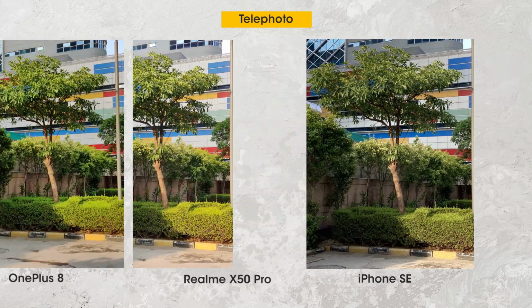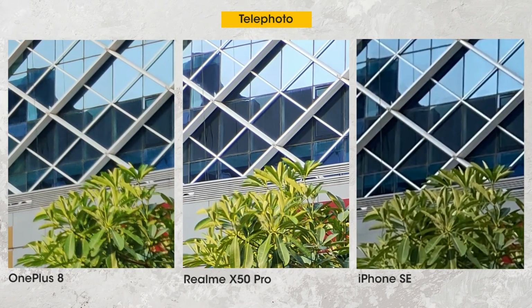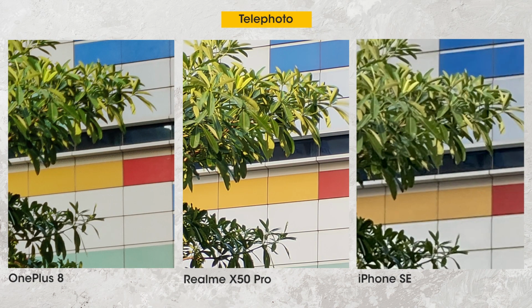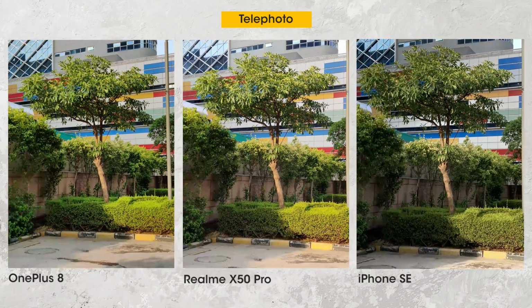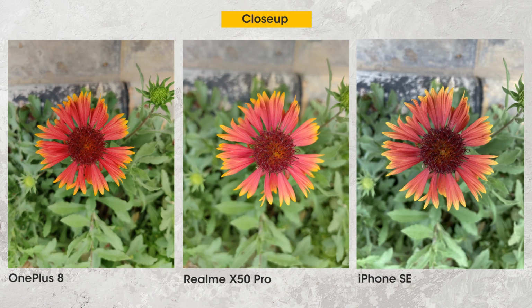Only the Realme X50 Pro has a dedicated 12 megapixel 2x telephoto camera, and the crispness just shows when compared to the 2x digital zoom of the iPhone SE 2020 and of course the OnePlus 8. So yeah, if you want a phone with a telephoto camera in this price range, the X50 Pro is the best option for you. Moving on to close-up samples, the first sample clearly shows how iPhone SE nails the colors.